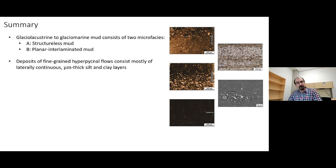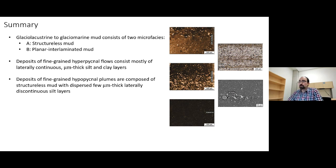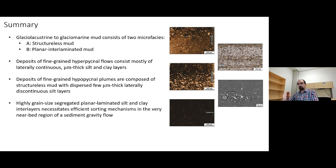And so the deposits of fine-grained hyperpycnal flows, well, they consist mostly of laterally continuous, several micrometer thick silt and clay-rich layers. The deposits of hypopycnal plumes, well, they're composed of structureless mud dispersed with laterally discontinuous silt-rich layers. And so, this excellent grain size segregation of these planar laminated silt-rich and clay-rich layers, right?